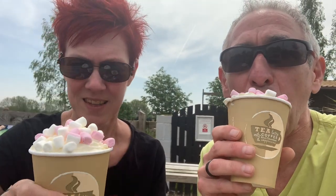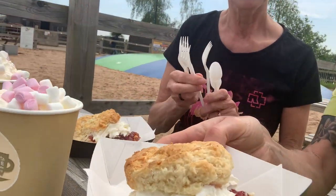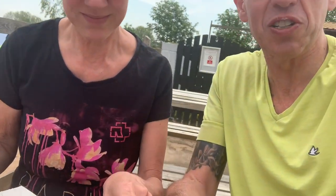It's a bit hot. Exactly. Hot chocolate. So, there you go. A nice little two scones snack to tuck into. We'll let you know what it's like.